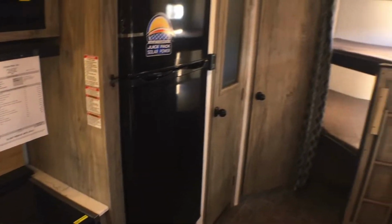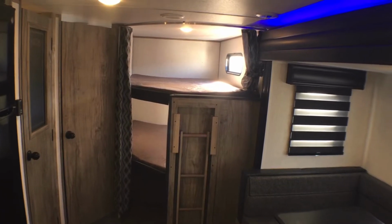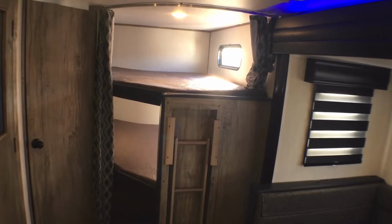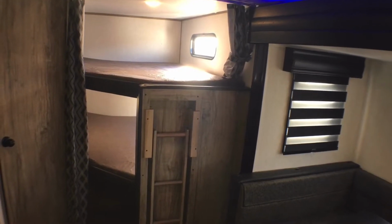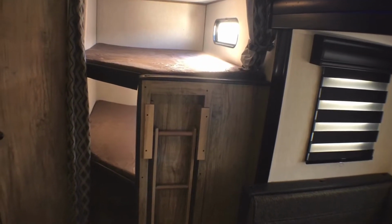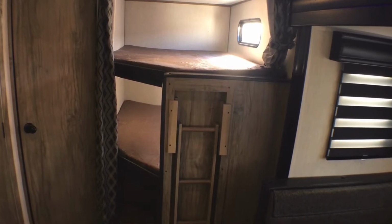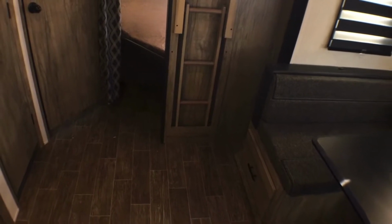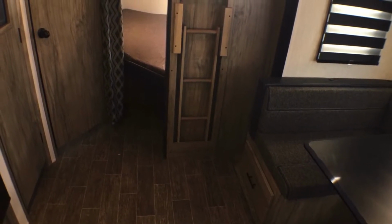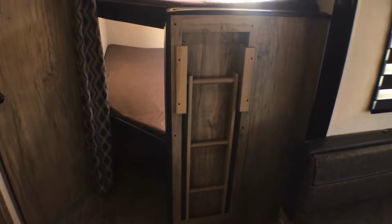Now, if we turn back around and take a look at the bunk beds, this has double over double corner bunks, which is always a crowd-pleasing feature. This is one of the more popular styles of bunkhouses on the market right now. These are 300-pound rated bunks. You can also see you've got the handy ladder that will telescope out, so you don't have to throw the kids in the top bunk, or whoever's sleeping in the top bunk up there.